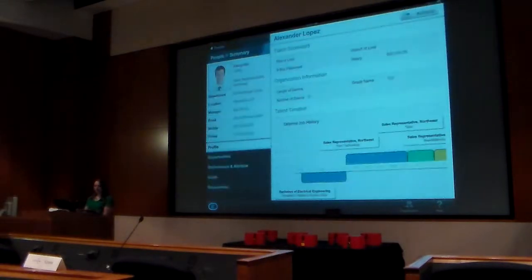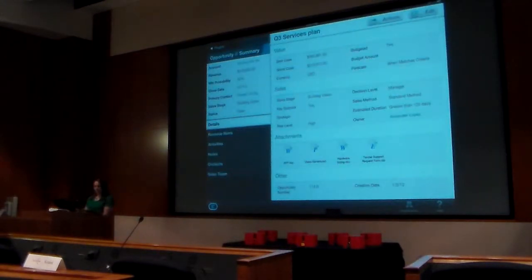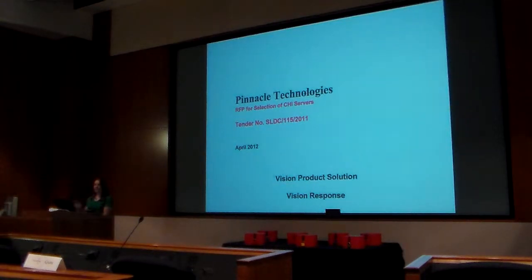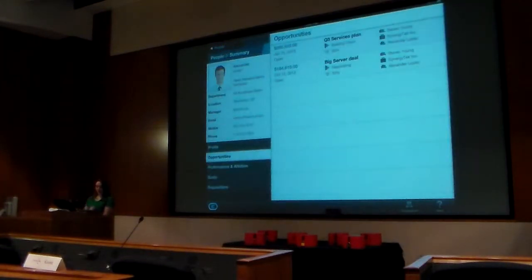So you can look into the professionals on your team, and you can look into things like the opportunities that they're working on. In this specific example, you can see the win probability, what the close date is going to be, and another key differentiator that you won't see with the competition is that you can attach attachments, such as this RFP, for example. So everyone on the team has the same information, it's not in multiple places, and it's consistent. So everyone has the exact information, and they can better collaborate in this way.